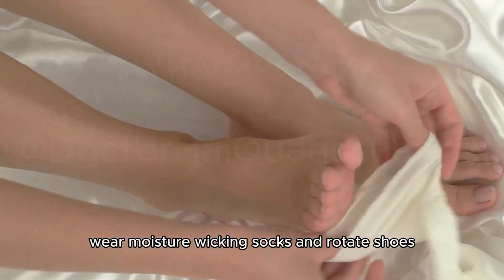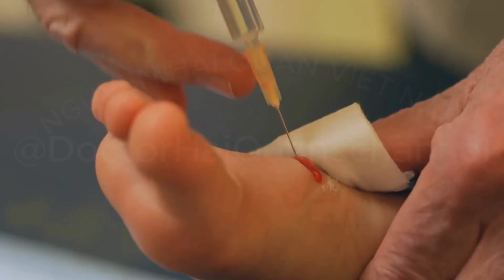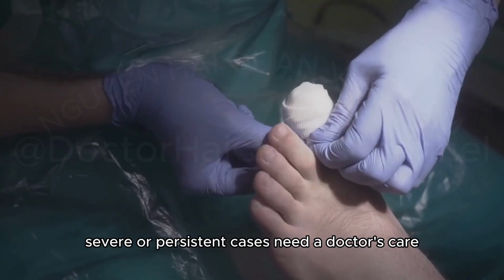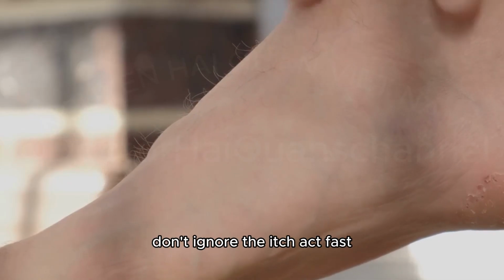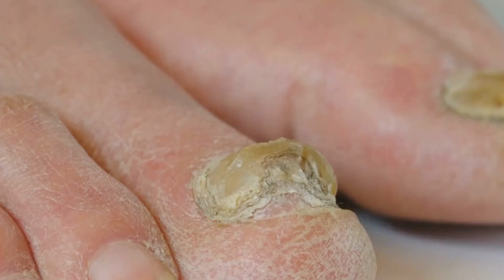Wear moisture-wicking socks and rotate shoes. Use antifungal creams if you get infected. Apply as directed even after symptoms disappear. Severe or persistent cases need a doctor's care. Early treatment stops it from spreading. Don't ignore the itch, act fast. Now let's talk about a serious red flag: ulcers.